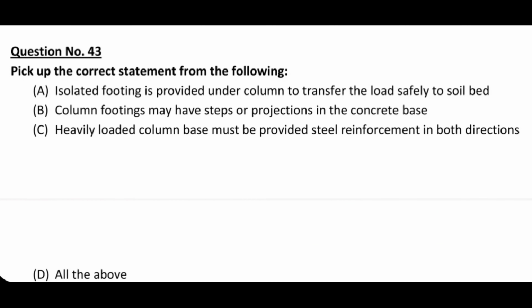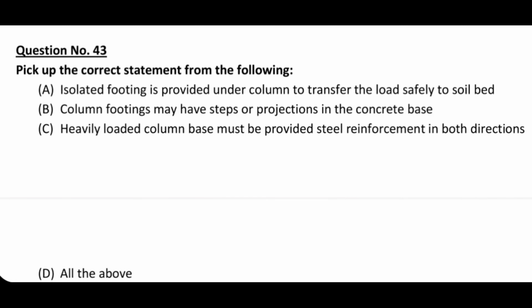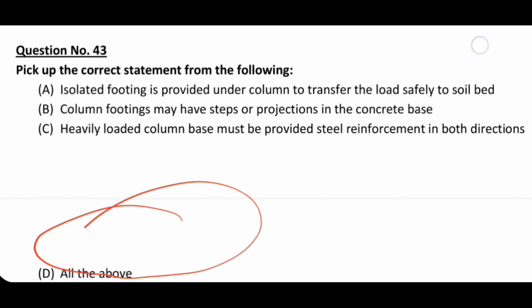Next question. Pick up the correct statement from the following. A, isolated footing is provided under columns to transfer the load safely to soil bed. And second option, column footings may have steps or projections in the concrete base. And third option, heavily loaded column base must be provided steel reinforcement in both directions, and option D, all the above. Here the answer is option D, all the above.